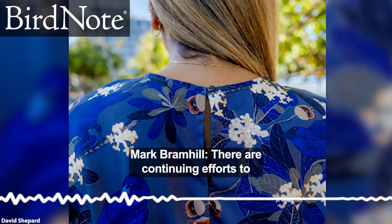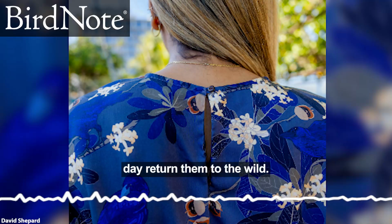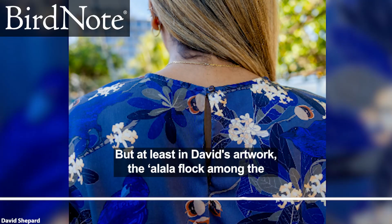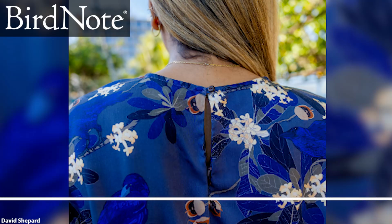There are continuing efforts to keep the species alive in captivity, and maybe one day return them to the wild. But at least in David's artwork, the alala flock among the ho'awa fruits once again.